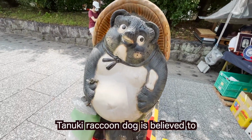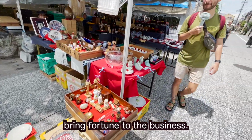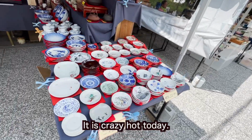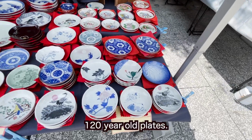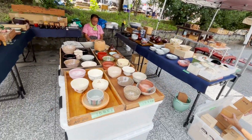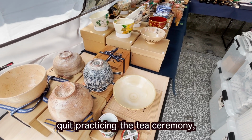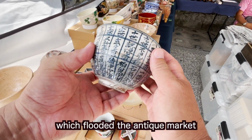Tanuki raccoon dog is believed to bring fortune to the business. I know what he is thinking. It's crazy hot today. 120-year-old plates. I heard that many people have quit practicing the tea ceremony, which flooded the antique market with second-hand tea bowls.